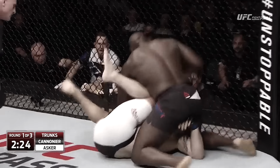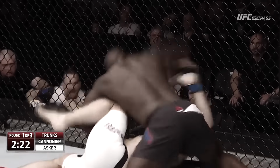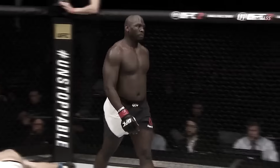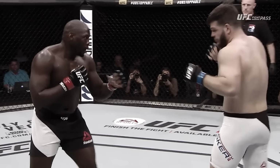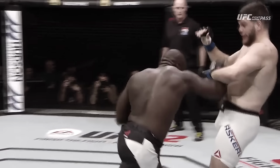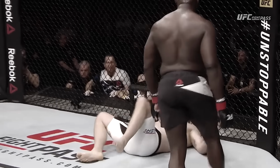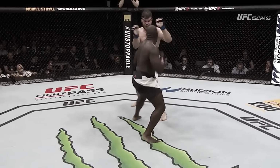Oh! Huge left hand for Cannonier! Oh, Asker's not going to survive this! The killer gorilla, Jared Cannonier! Take a look here. Beautiful handiwork. Fakes the left, comes straight right. And look as he shifts his stance to a lefty stance, brings his right leg forward as he comes over the top with that left hand.